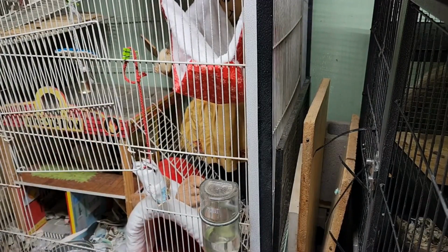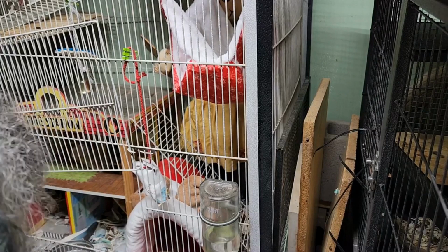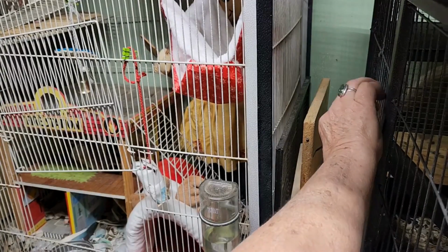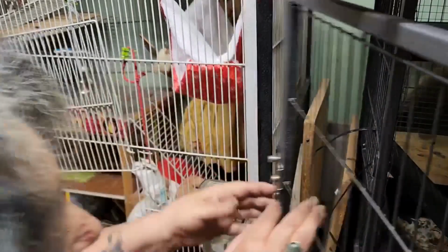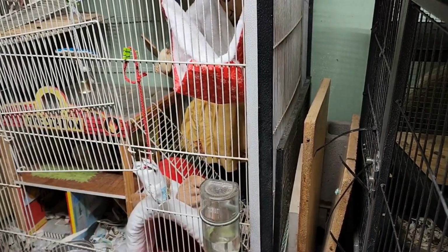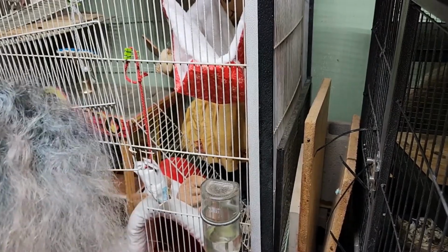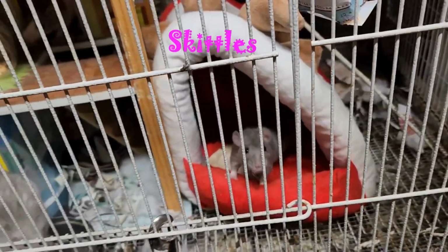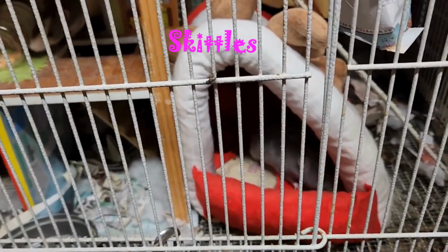Oh, and we have escaped Apple Jacks. Who would like some escaped Apple Jacks? Oh, I know who would. There you go. Have some Apple Jacks. And let's see. They all took off with the toy that I threw in there. And Skittles has decided to make an appearance. Skittles is actually the only, quote, purebred rat I have. She's what is called a silver mane, and she's hiding in the dark.